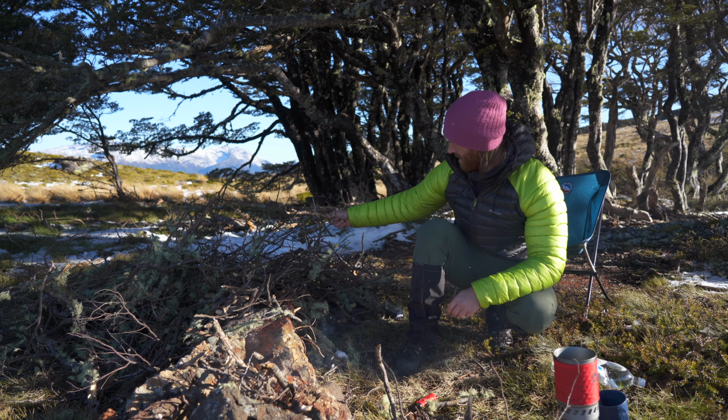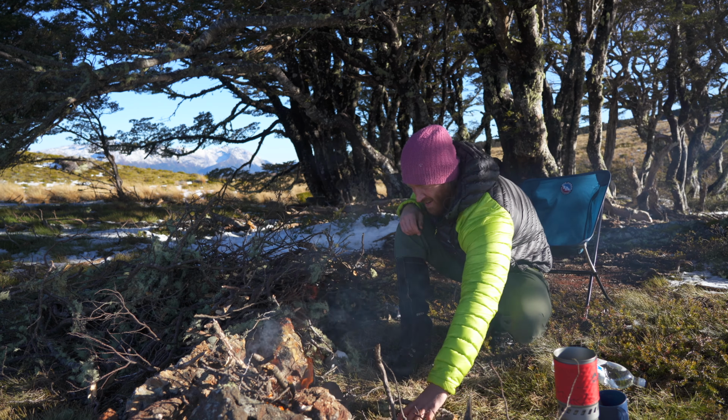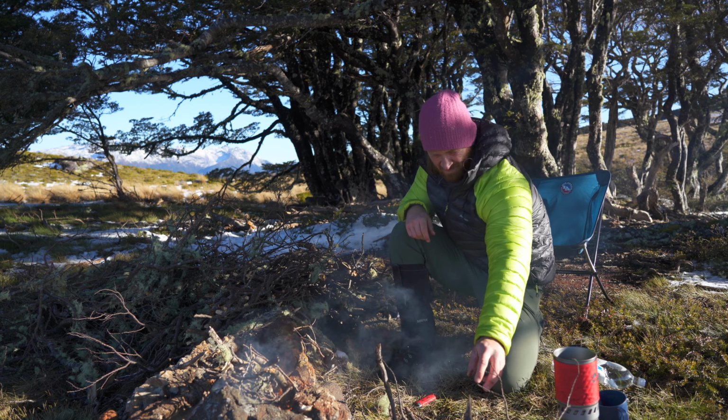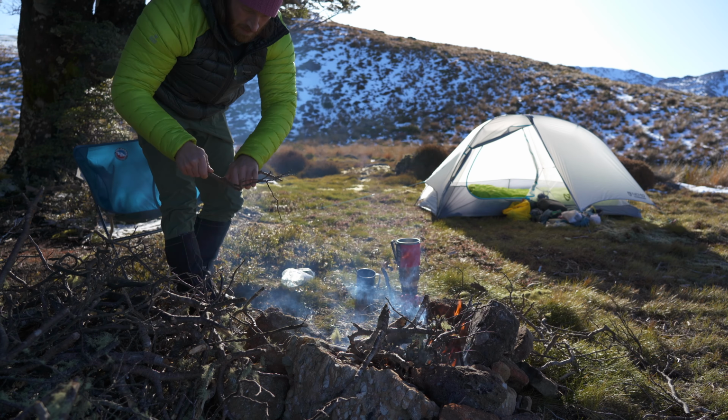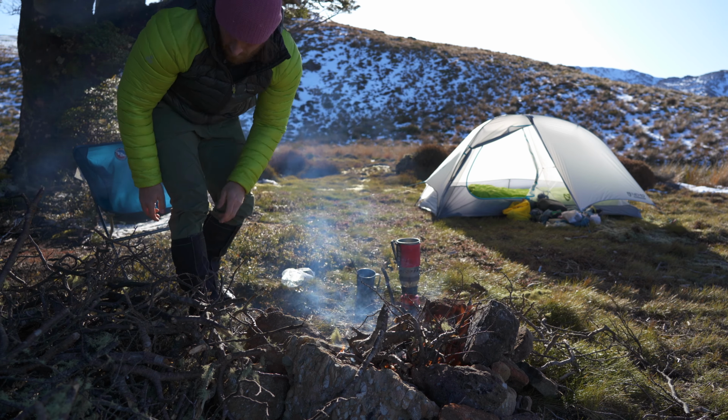Whoa. Blowing right into my face. I had to move my chair because the wind is coming in this way. It's blowing smoke and all the heat directly into me, which wasn't that nice, so I've moved around in front of the tent. But I reckon the wind will die down later on this evening. It's about 6 o'clock now. I think I'll have dinner soon.